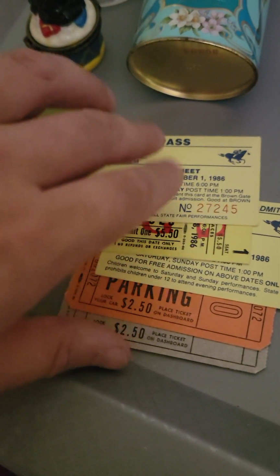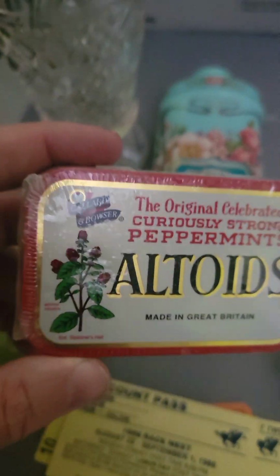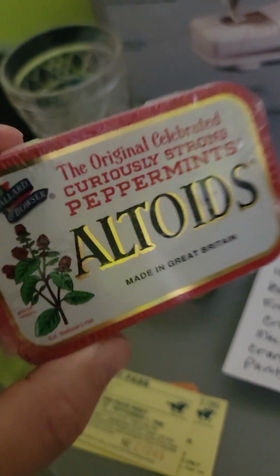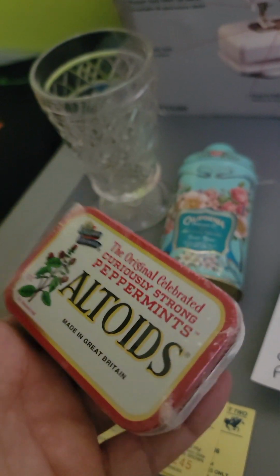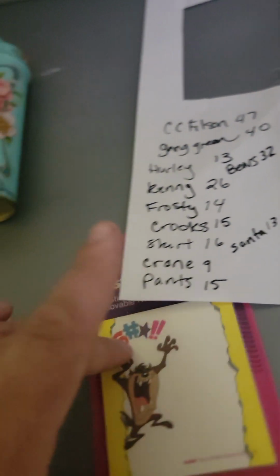More free items here. This lot of ticket stubs sold for $10. They were free. 25 cents for this Altoids, and it sold for $17. This is the last of my Altoids that I sold. I think I got 5 or 6 of these little containers for 25 cents each. And this is the lowest selling one at $17. The others sold for like $30 to $50, depending on which ones they were.